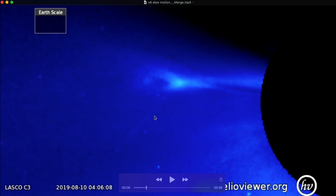Okay, do you see this? It's either a laser or something else is shooting, and it looks like there's two coming out. This one's more light, you can't really see it. This one is a little bit more bright and more powerful. What do you think is going on here, guys?